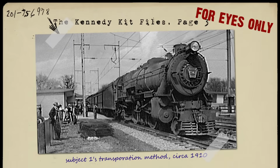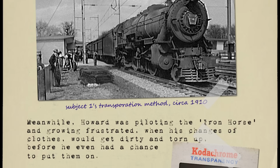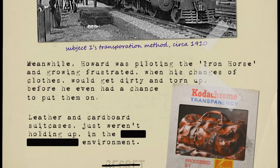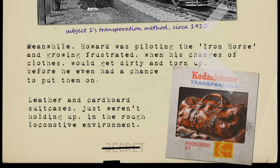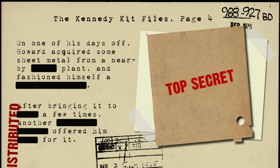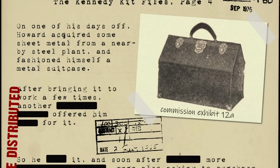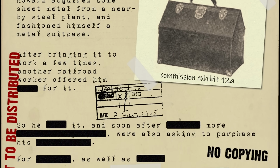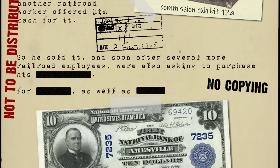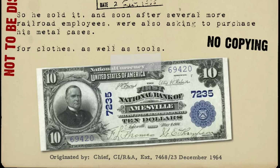Meanwhile, Howard was piloting the Iron Horse and growing frustrated when his changes of clothes would get dirty and torn up before he even had a chance to put them on. Leather and cardboard suitcases just weren't holding up in the rough locomotive environment. So on one of his days off, Howard acquired some sheet metal from a nearby steel plant and fashioned himself a metal suitcase. After bringing it to work a few times, another railroad worker offered him cash for it. So he sold it, and soon after several more railroad employees were also asking to purchase his metal cases for clothes as well as tools.